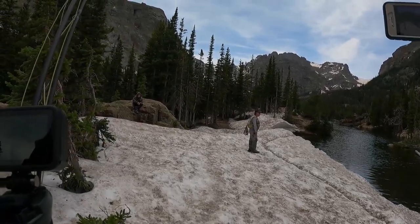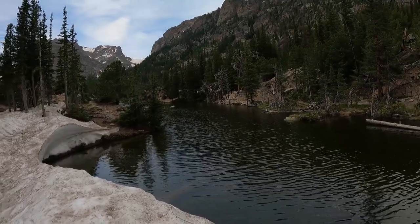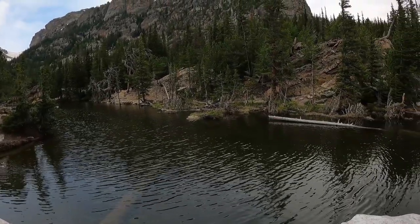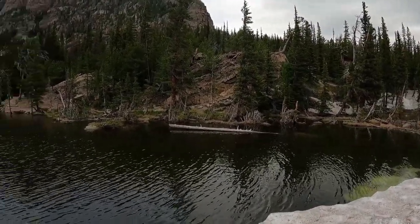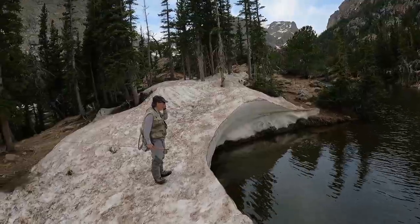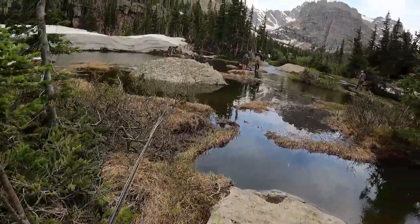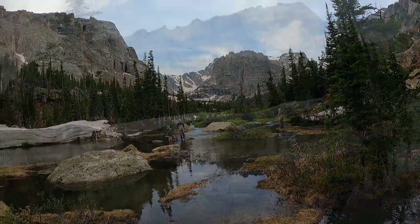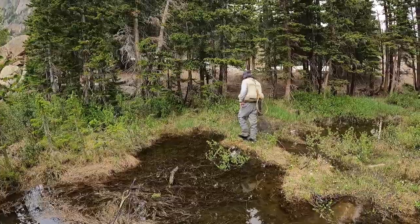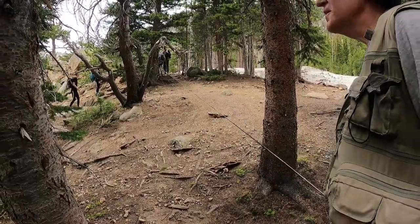Nice. Go get them. Got some risers. Don't want any glaciers to break off here and go for a swim. See any more? No. I didn't see a rise. By the log. It's awesome. Said he got there at 8 o'clock. What time is it here now? 10:30. Yeah. He's been here 2.5 hours.